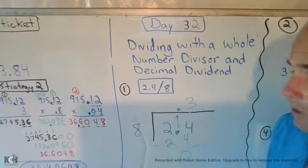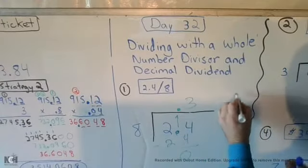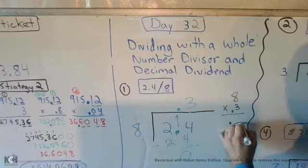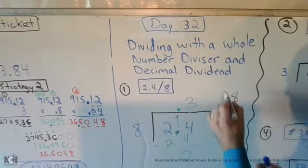Does it make sense now for me to say 3/10 times 8? Well, let's find out. If I have 8 and I times it by 3/10, my answer is going to have one decimal place. 8 times 4 equals 24. There's my check.